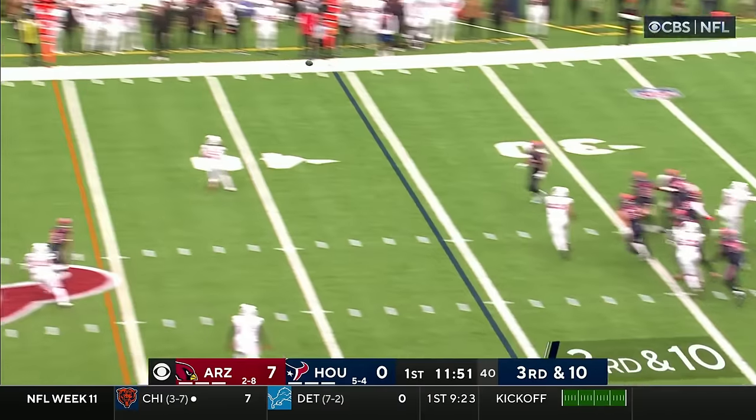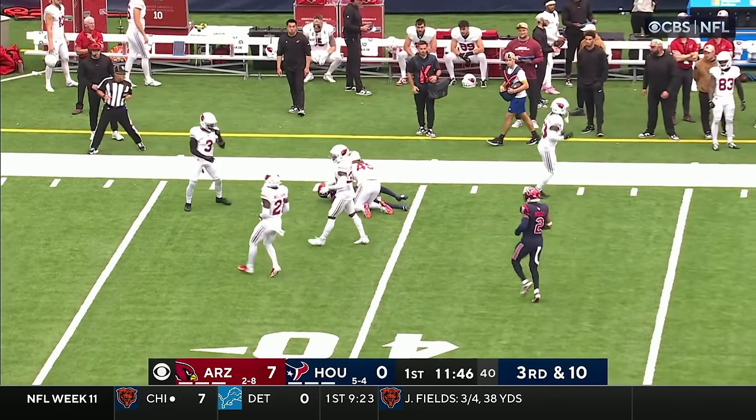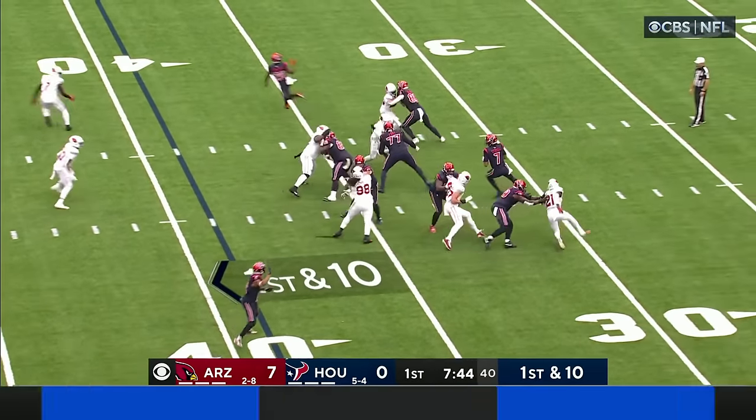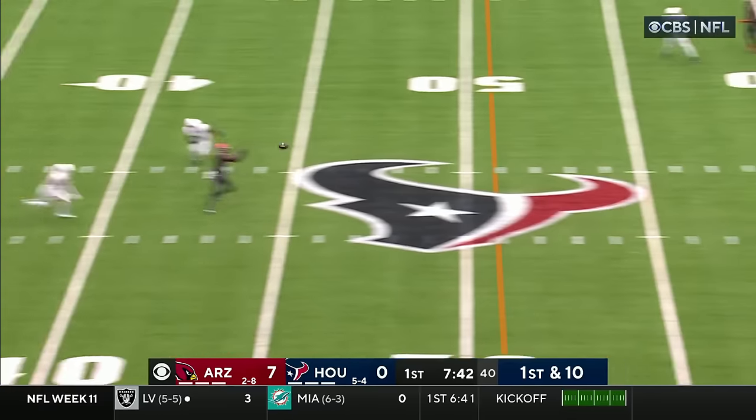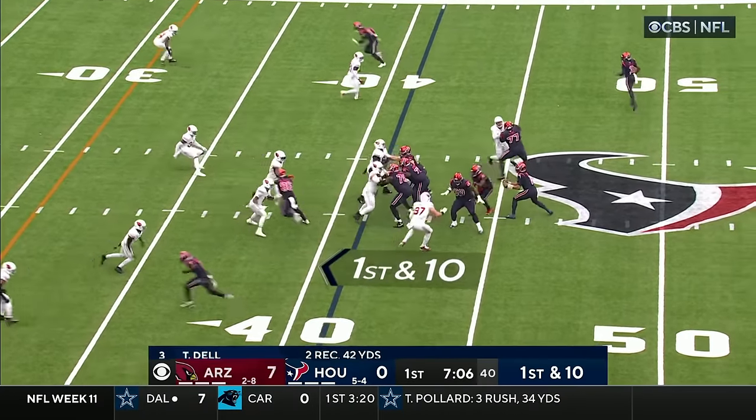Third down and 10, and the pass complete. Tank Dell's got it near the sidelines. What a favorite receiver. Arizona up top, 7-0. Stroud looking to throw, steps up in the pocket, passes complete to Dell. Fields on first down off the play fake.